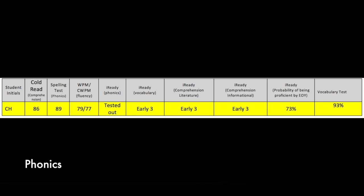We also analyzed Chase's phonics with 2 other measures, a spelling test and another computer application called iReady. Chase scored an 89% on a recent spelling test, indicating that he is very familiar with the spelling patterns that we were assessing at that time. Chase has actually tested out of the phonics section in iReady, indicating that he is likely to already know the skills that are being tested in phonics at a 3rd grade level according to iReady, meaning that they will not actively test him in this domain.